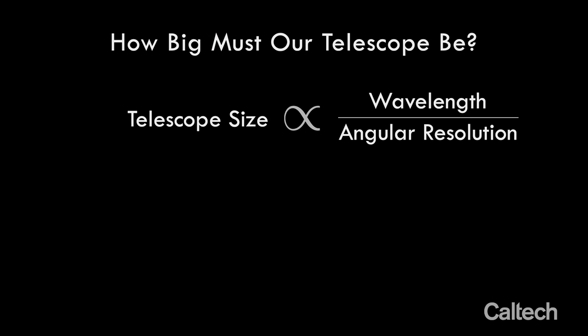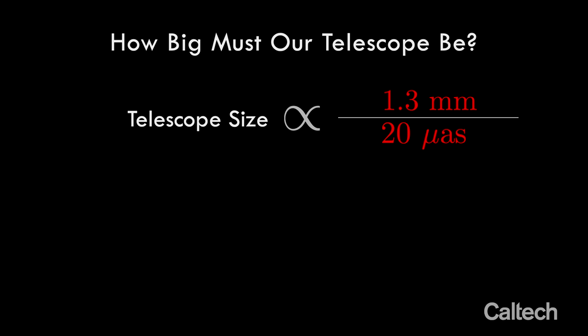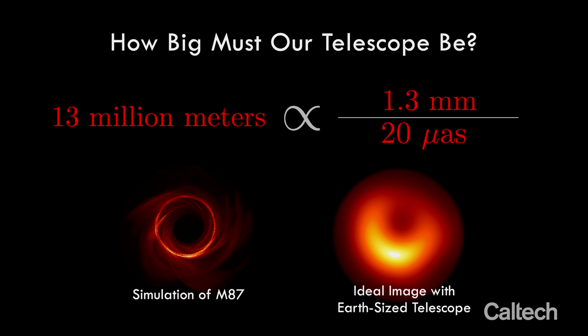If you plug in the wavelength of light we need and the angular resolution we need in order to see something like this black hole ring, it turns out you need a telescope that's 13 million meters across, essentially the size of the Earth. And if we could build this Earth-sized telescope, then we could just start to make out that distinctive ring of light that's indicative of the black hole's event horizon.